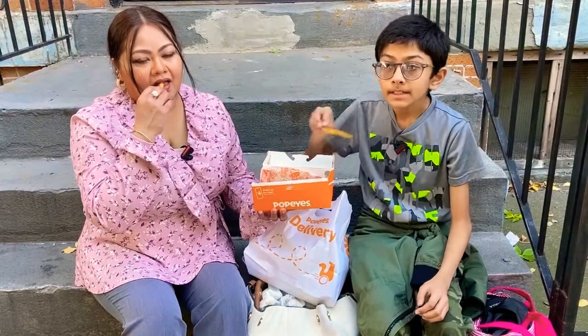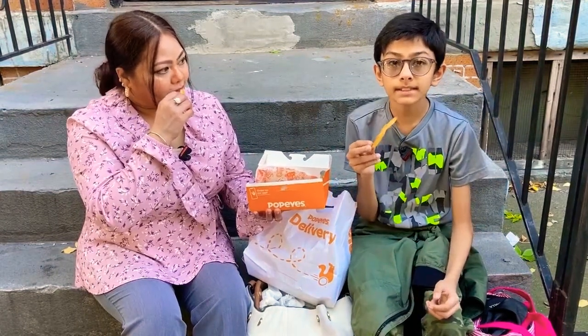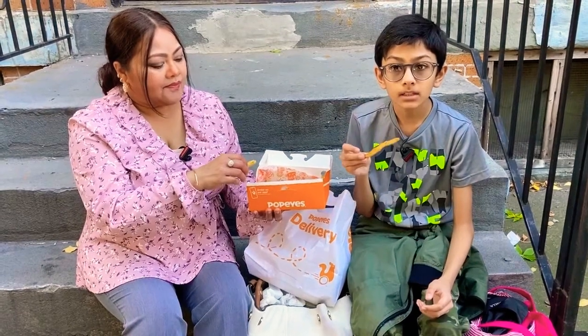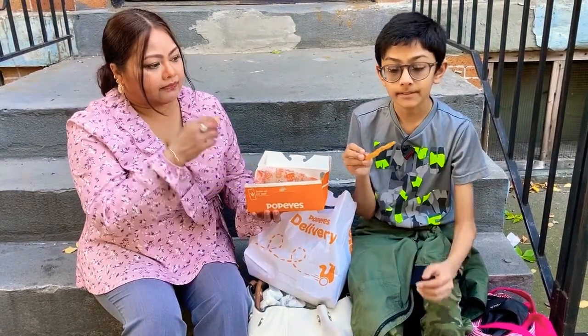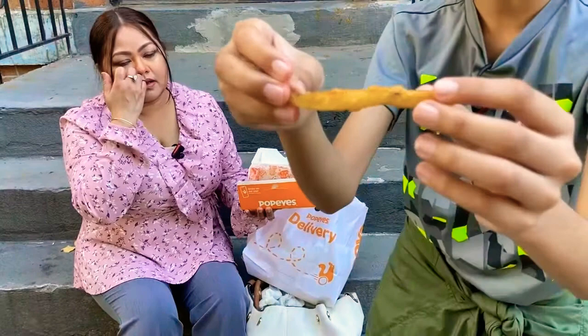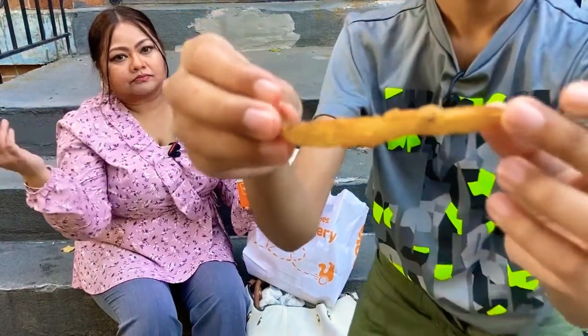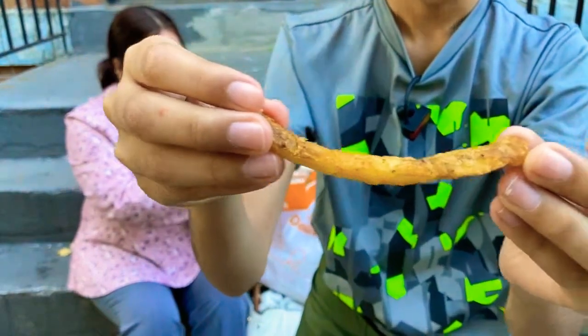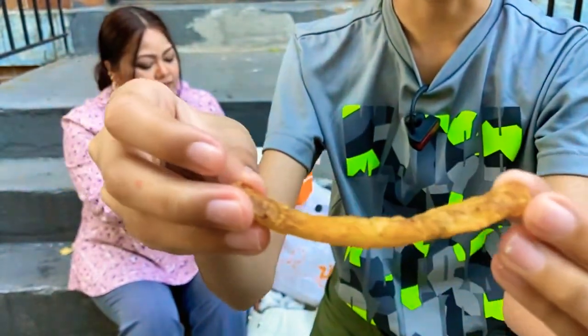The texture is really crunchy and soft at the same time. These French fries are a little bit saltier than normal French fries. However, it really complements the style of the French fry, which is a Cajun flavoring. And if you were to see close up here, the French fries are a little bit bumpy on the outside. It doesn't really take away from anything. It's just interesting to know.